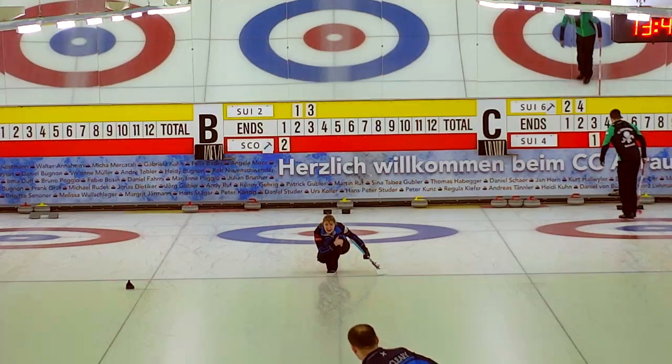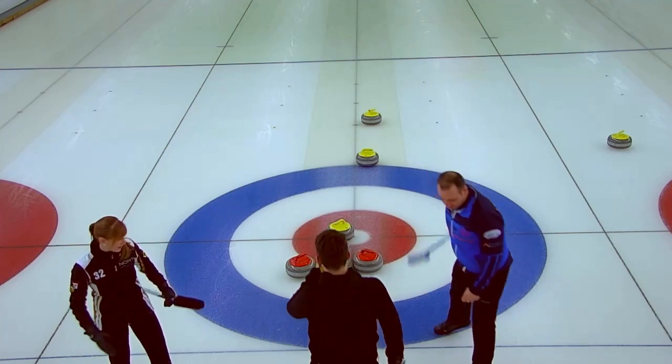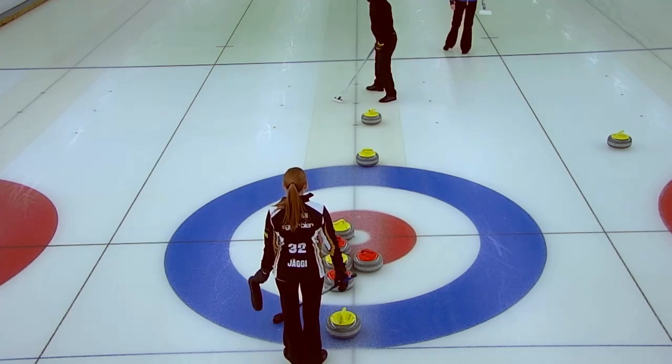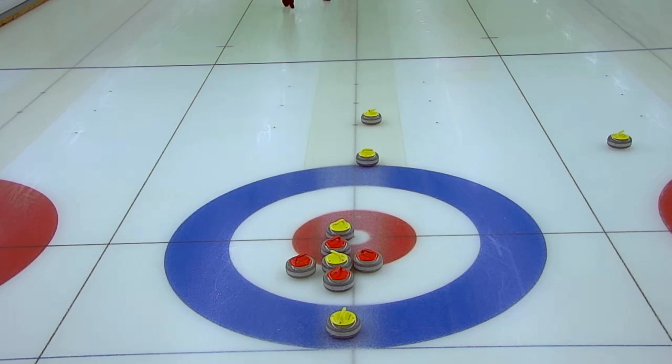Hard! Very hard! That just touched the top guard. So if Switzerland can place another yellowstone right on top of that one, or even a guard, it's going to be very, very difficult to score if you're Scotland. We're just not setting up though. That's the problem. It's too easy for them. And you'll see all those red stones behind the tee line are not going to come into play. You just cannot afford to be heavy in this game.